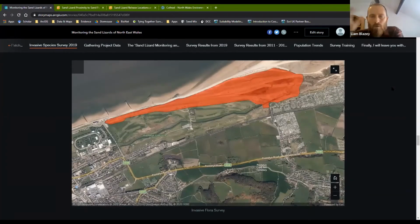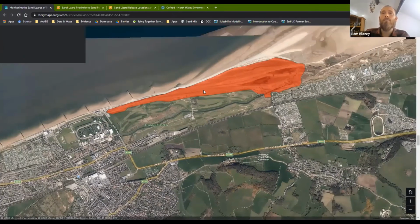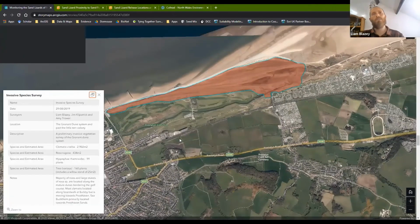So along with the habitat management, the sand patching, we went out last year. It was myself, Jim Kilpatrick, and Amy Trower, and we did an invasive vegetation survey, just a very brief one, just to get an idea of what's going on in the dune system across Barkby and, well, the Gronant site, really. We were looking for three species: Clematis vitalba, sea buckthorn, rose, and trees, general trees.